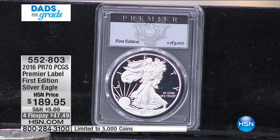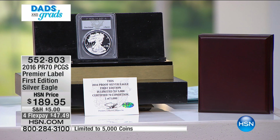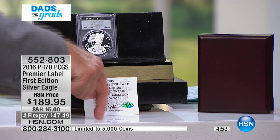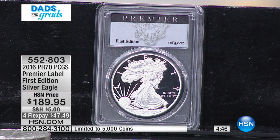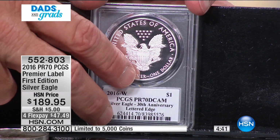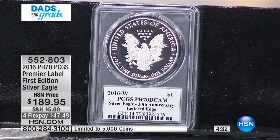So everyone will get a different number. Everybody gets a different number. This one happens to be number 1. Then you have number 2, number 3. You see lots of one-ofs, but what you don't see is 1 of, 2 of, 3 of, 4 of, 5 of, and that's what you get with this coin. That's of critical importance to anybody that's a collector. So the certification is important because it's available no place else, which means I can guarantee it's the lowest price. I can guarantee that it's absolutely exclusive. I can guarantee it has its own place in the population report, which is absolutely and critically significant.